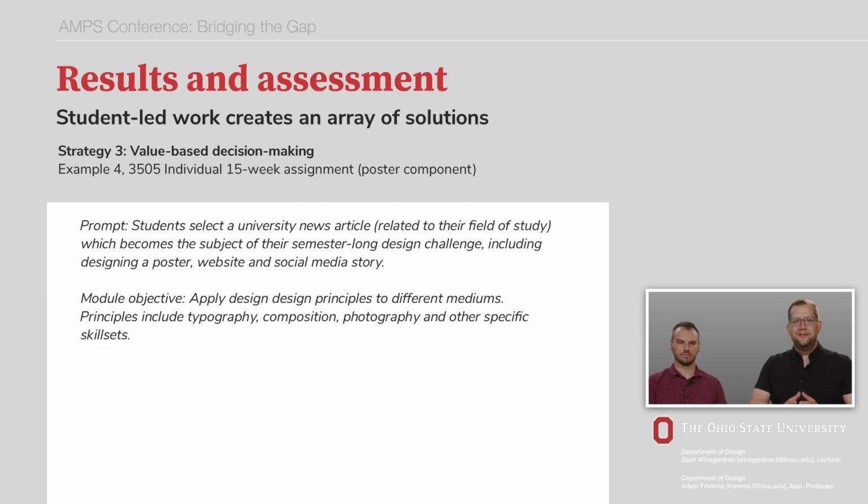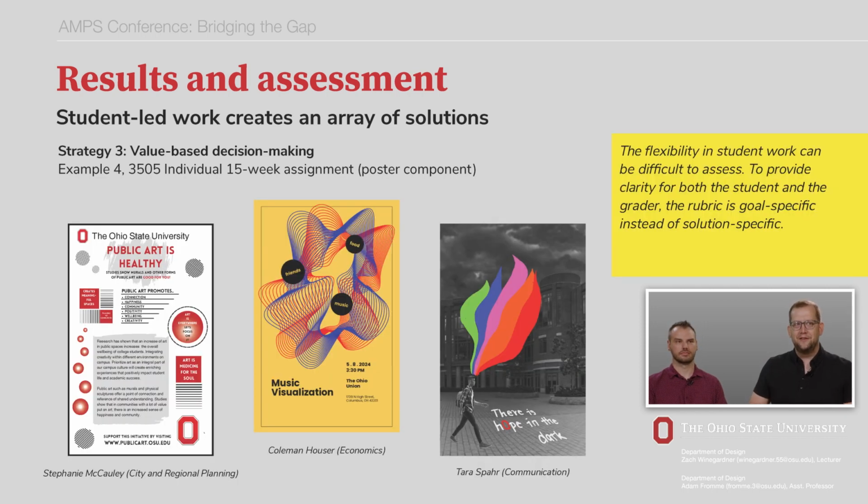When student work does not look the same, the burden falls on the instructor to be able to assess it, especially when it comes down to grading and things like that. And so the ability to be able to articulate goal-specific items in the rubric allowed us to identify a much easier, more simplified and streamlined way of both communicating the rubric to students, but also to the graders on our team.